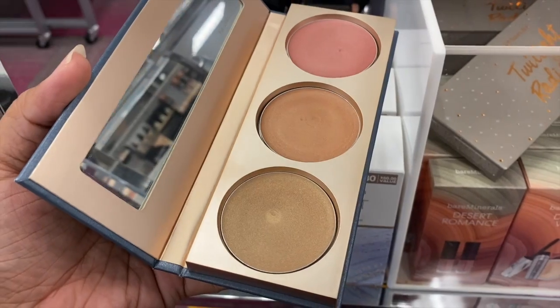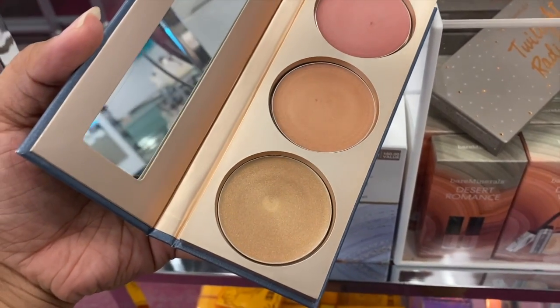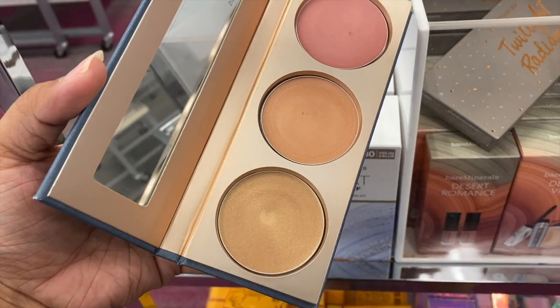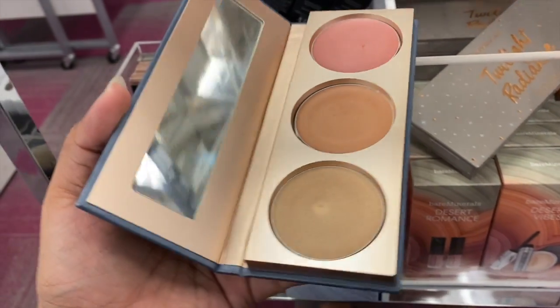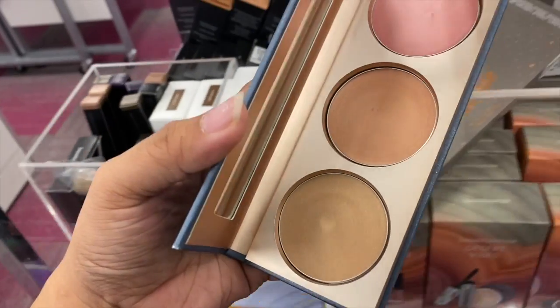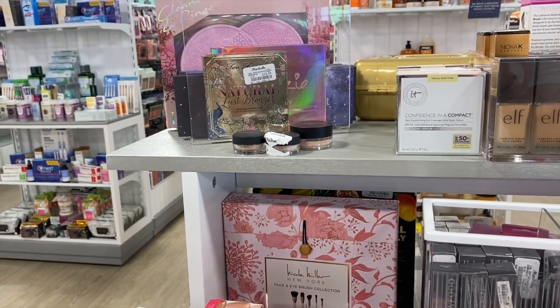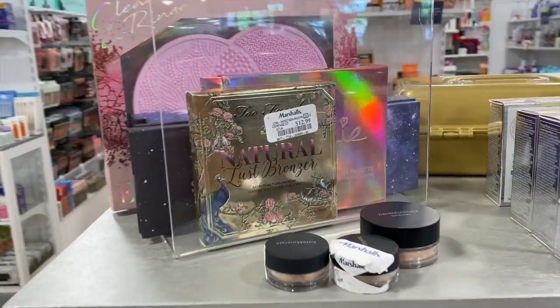This is what the palette looks like. So there's three different shades: a rosy shade, a gold shade, and a rose gold kind of shade, and it comes with a mirror too. Still pricey though. Oh my gosh, there's only one.